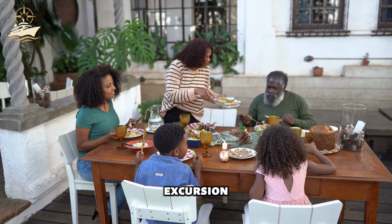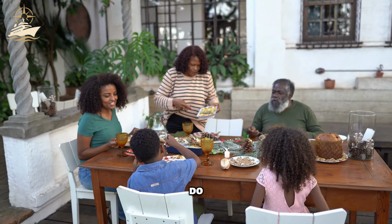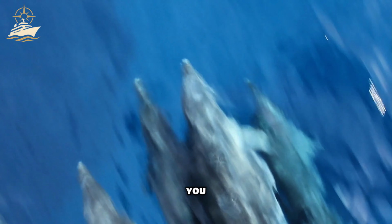Or mix it up. Book your big excursion, like a full-day tour, through Royal Caribbean for peace of mind, but do smaller activities on your own. Because nothing ruins swimming with dolphins faster than realizing you paid double to do the exact same thing as the family in line behind you.